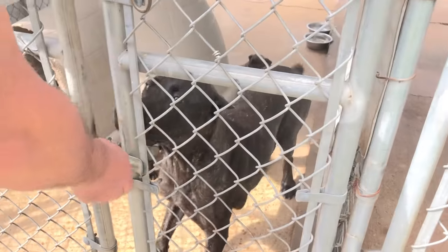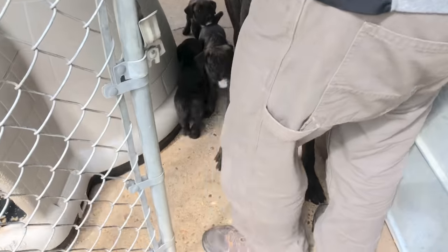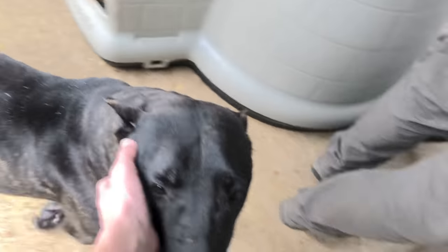All right, here we have Phoenix. Phoenix is double bred on Tiggy. She is out of Reptar and Betty Crocker. These pups are out of Rebel and Phoenix. We'll go over here so y'all can see Phoenix.